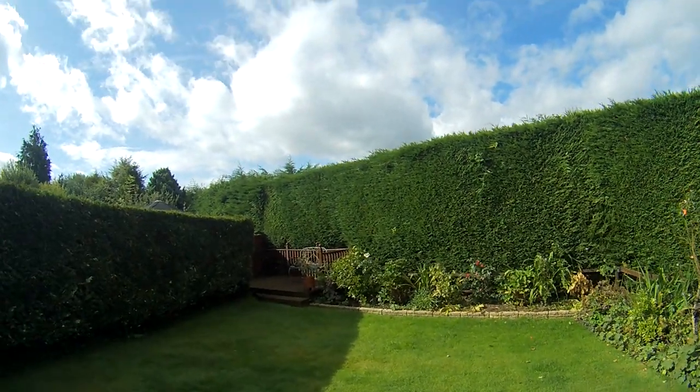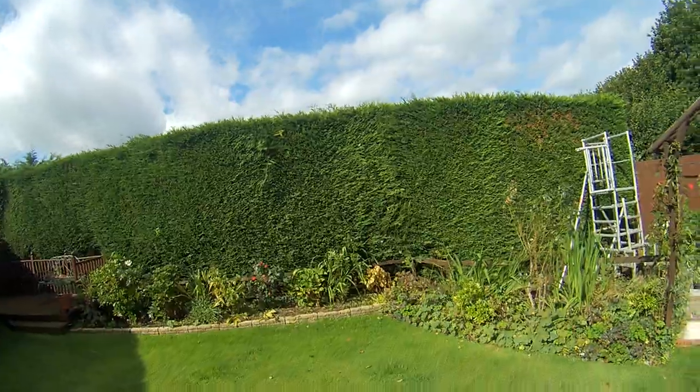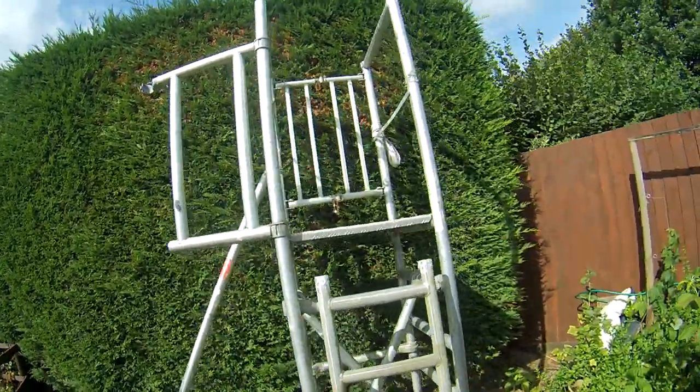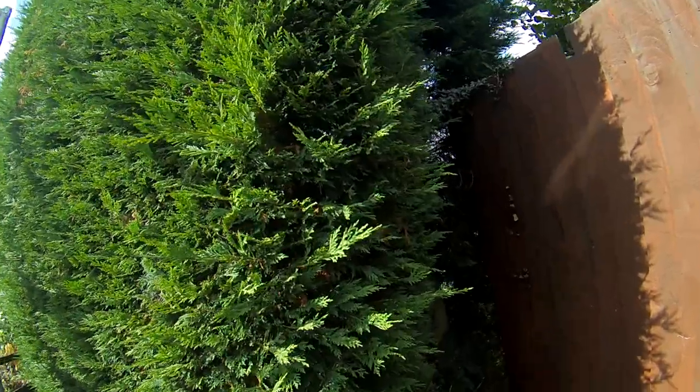Hi guys, it's another job here, another big conifer reduction job. It's a fair old job, to be honest. You can see the height of it, my podium there. They want 3 foot out of it. The thing is how deep it is, look how wide it is.